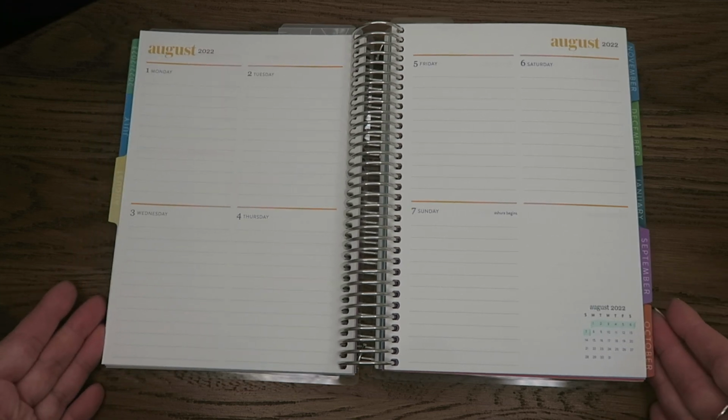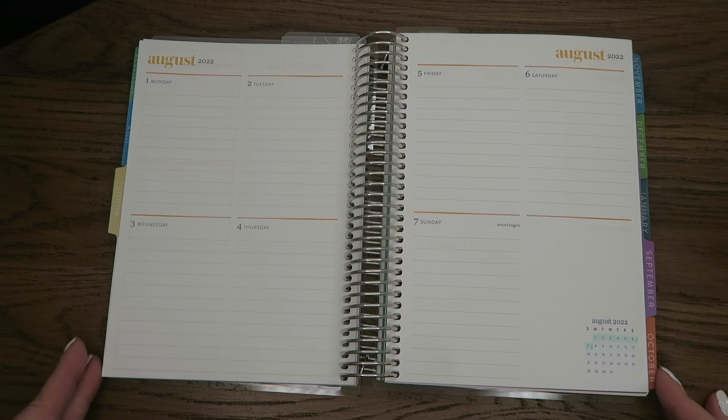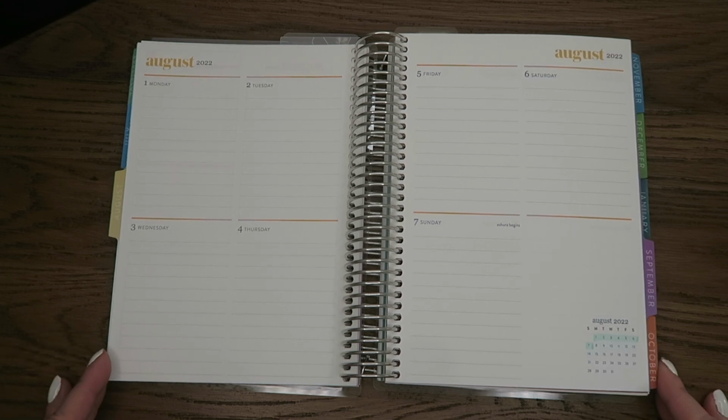And then we get into the actual layout. So this is what you guys were keen to see, because this is a new design for Erin Condren. They've never had this layout before.